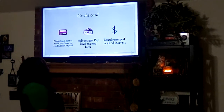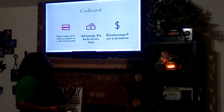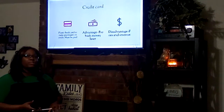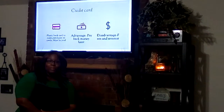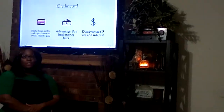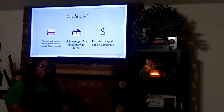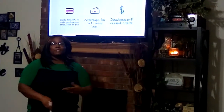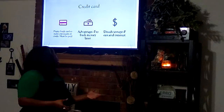Now, a credit card is also a plastic card that we use to make purchases. And on this credit card, you have to make a payment every month. So say you want to go to your favorite toy store, say Toys R Us or GameStop. Now you would need to fill out an application and they'll qualify you or approve you for a specific amount, maybe $250 to start off with. And every time you buy something, you have to pay interest back on it. So it's not free money. You have to pay back what you owe, plus you have to pay back interest on it. So that's one of the disadvantages of using a credit card when you make a purchase. You have to pay something back.